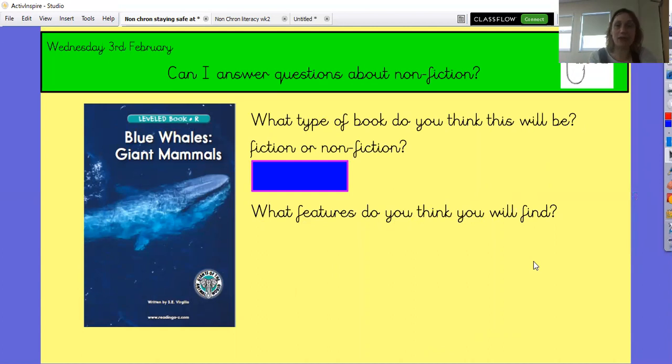So today we are going to be exploring another non-fiction book all about whales. I don't know if you can remember when we looked at Wiggly Worms, and I was so excited to find a non-fiction book about them. So here's another one all about blue whales.